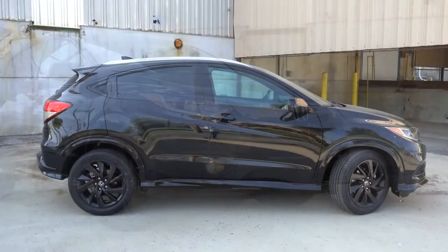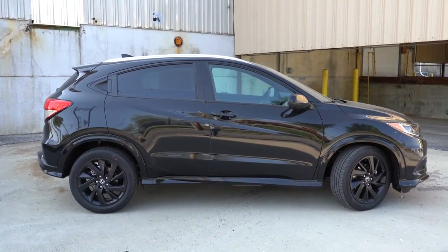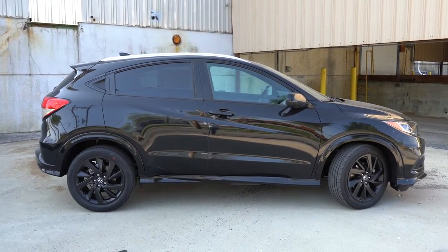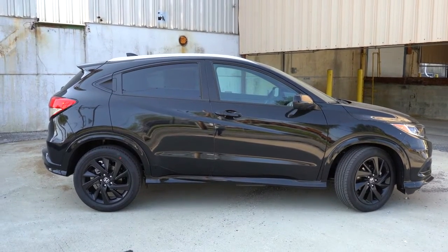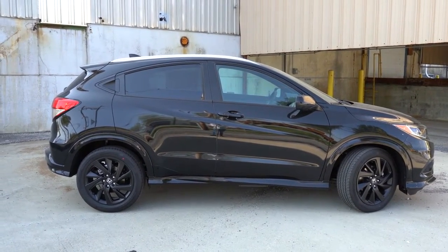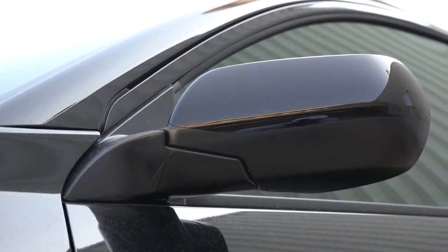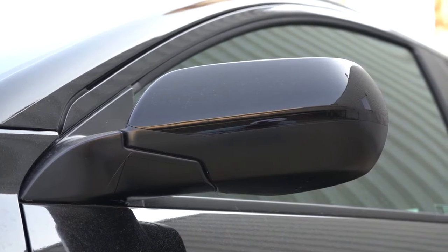All right, so now since we are around to the side of this one, roof rails come with the Sport trim level and up. You guys can see there's aluminum roof rails up top there. Rear privacy glass once again for that Sport trim level and up, and actually this is new for the Sport trim level. Previously the Sport didn't get the rear privacy glass, so I do like it, especially with our black exterior here. When it comes to those side mirrors, they are power adjustable gloss black side mirrors for the LX trim level and the Sport.